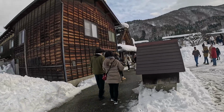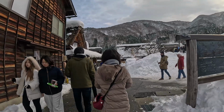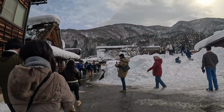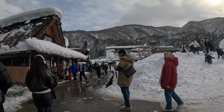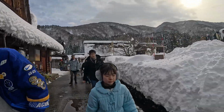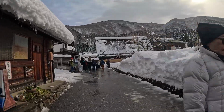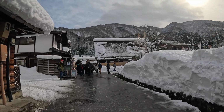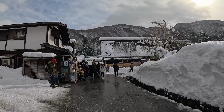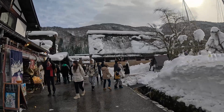Constructed without the use of nails, every beam fits perfectly into the next. The design is so robust that these houses have remained standing since the 1800s, even in a country that frequently experiences earthquakes. The gassho-zukuri village offers a glimpse into pre-modern Japan. Make your way up to the Shiroyama Observatory for a stunning view of the village and a chance to appreciate the beauty of a bygone era.